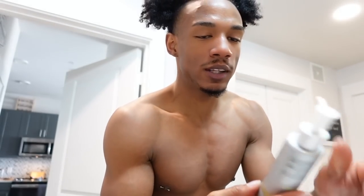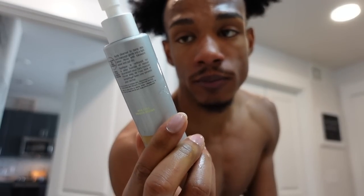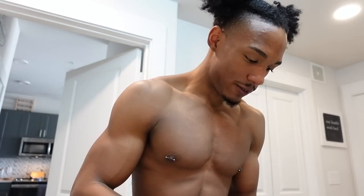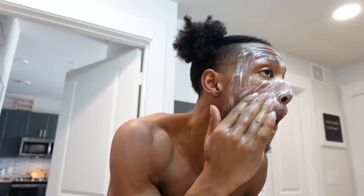So, well, I just already rinsed the sleeping stuff off my eyes. But with my face, I use my little Stem Cellular. I started out with this Stem Cellular. No, the Juice Beauty Stem Cellular 2-in-1 Cleanser. I officially ran out of my Tula stuff last night. I used the last of that. So I'm most likely gonna re-up on that because I really like my Tula stuff. But I also like the Juice Beauty.